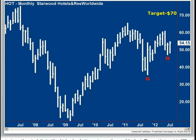HOT, the Starwood Hotels and Resorts, is another stock with a higher low bottom setup on the monthly chart. The upside target for HOT is 70, with initial support at 47.41 and key support at 35.78.